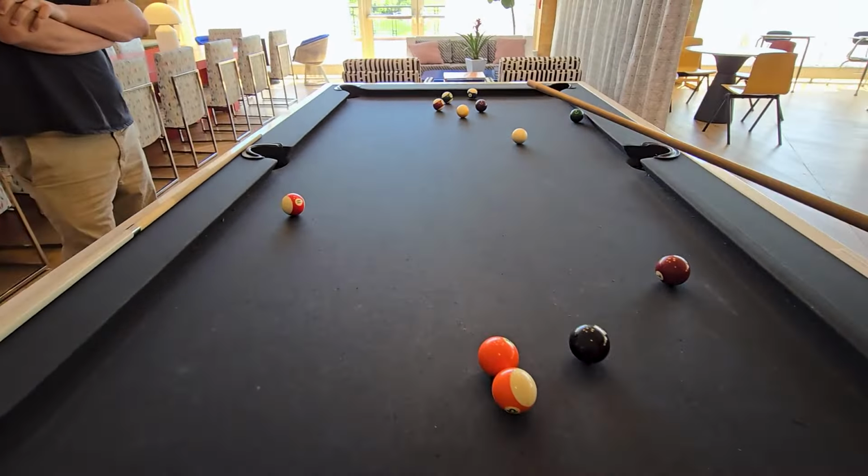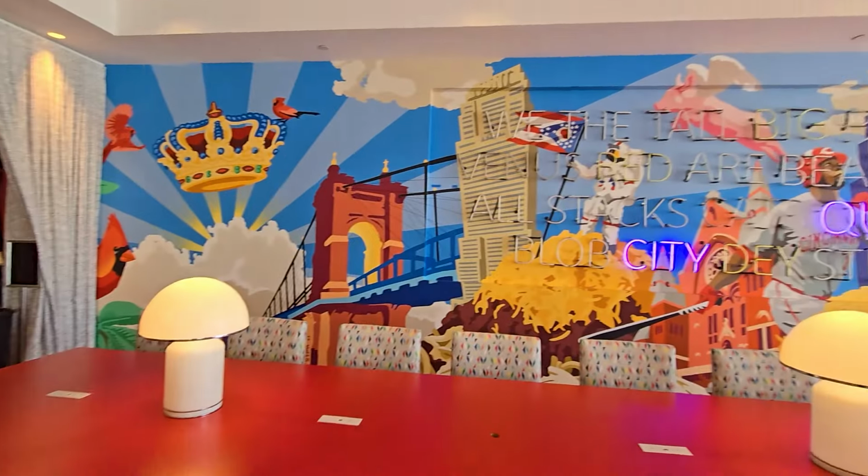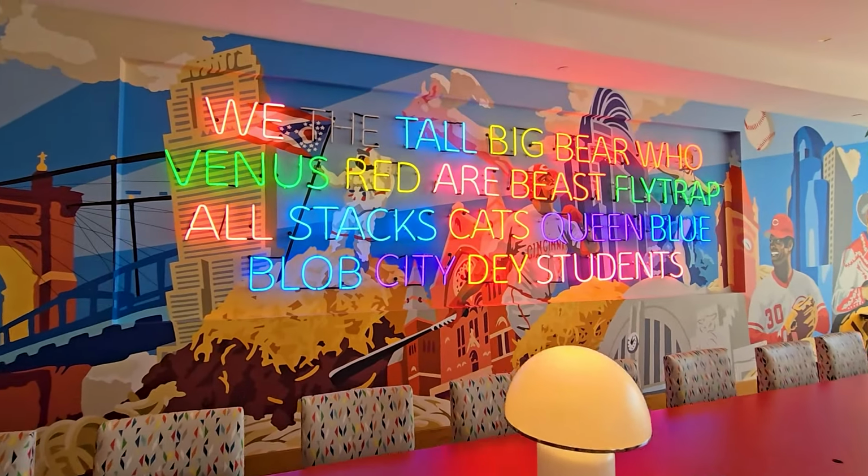Get a little pool shot here, Dad. What are you doing? Playing? Fooling around.